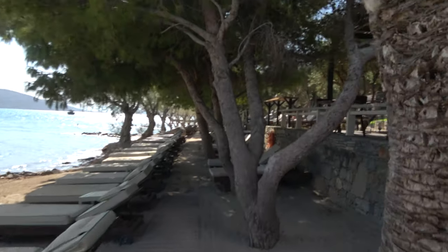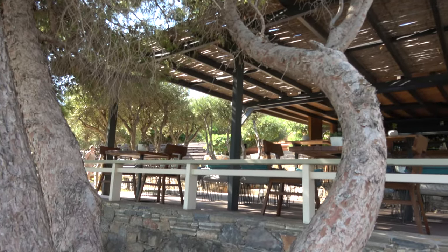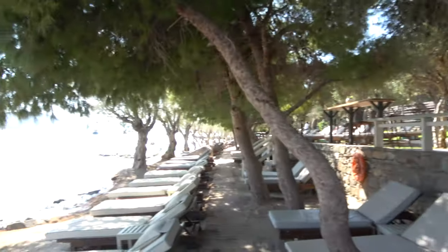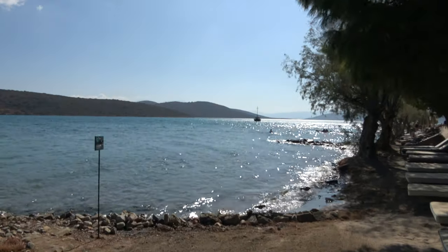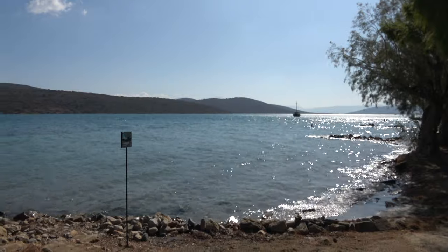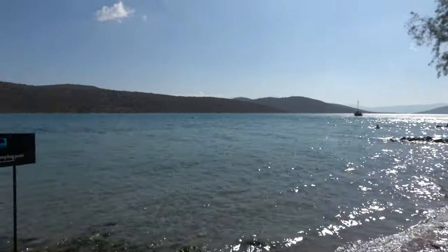So this is the beach area. Got a bar up there. So it's not much of a beach, it's more like a natural coastline. So they call this the sampling point.